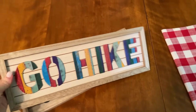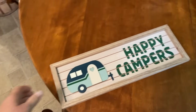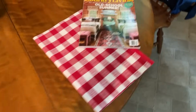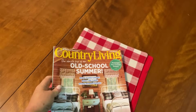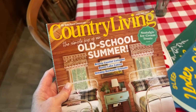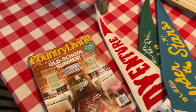Okay, and then Target also had these go hike signs and camper signs. I thought this was really cute. They were $3 each in the dollar spot. And y'all, if you haven't read this month's June and July Country Living Old School Summer, I'm telling you, this is such a good issue. Highly recommend.